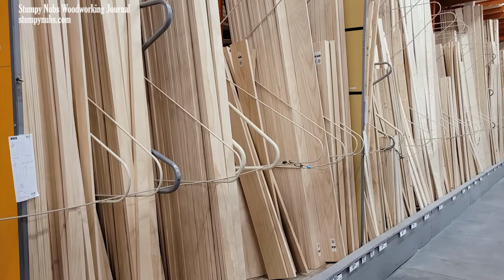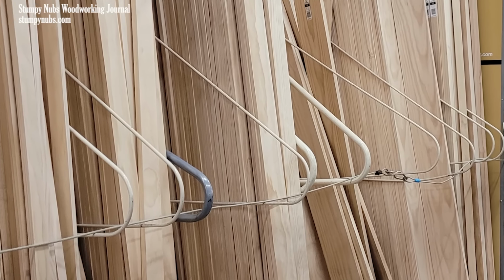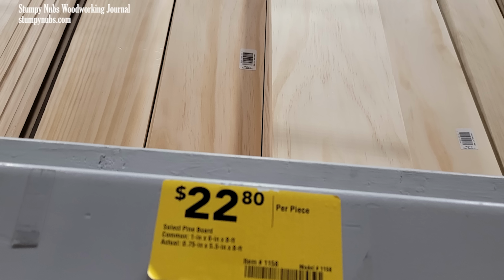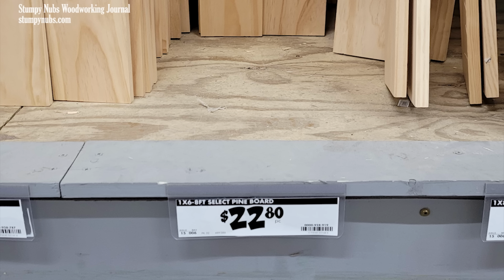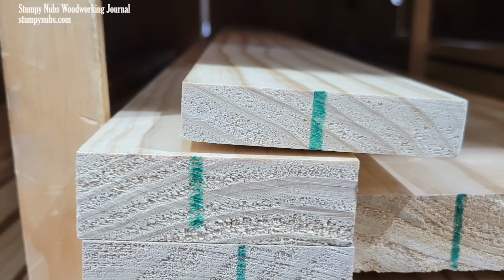Instead, I'll go for their select boards, which are free of knots and sap pockets and are generally very straight and stable. But you are definitely going to pay a premium for this stuff. They all have them. Menards generally has the best prices. Theirs was just over $18 for a 6-inch by 8-foot board, while both Lowe's and Home Depot were nearly $23 each. Another reason I prefer Menards for pine boards is because they have 1-inch thick clear pine, which, while expensive, is really nice to have that extra thickness for some projects.